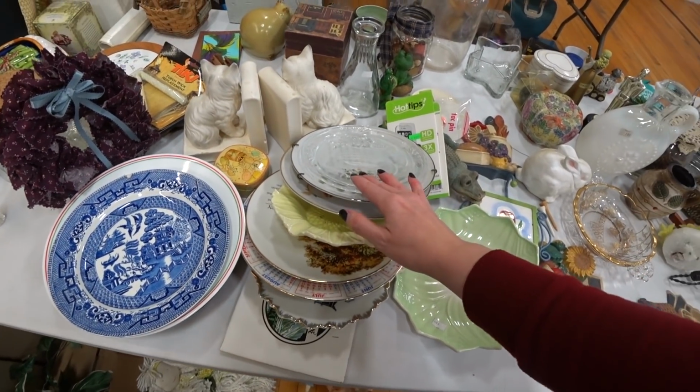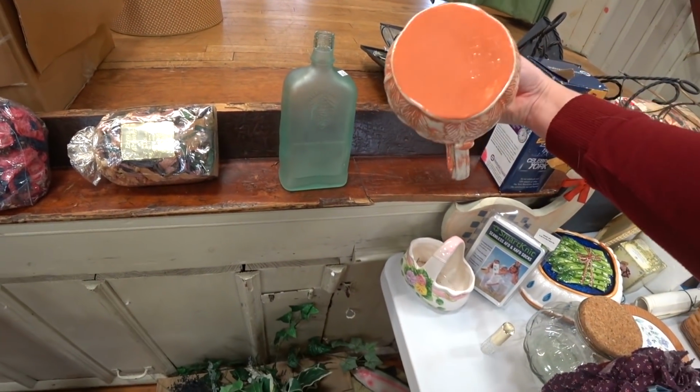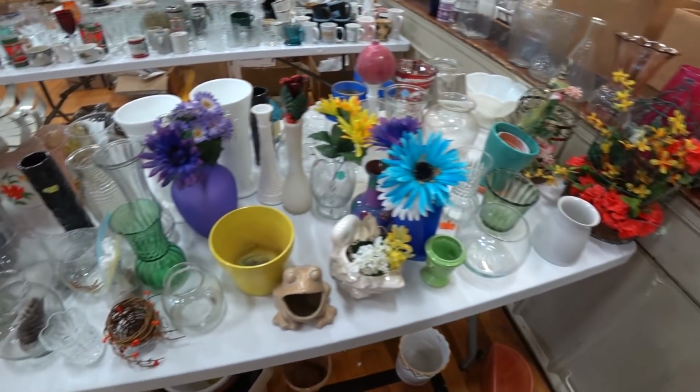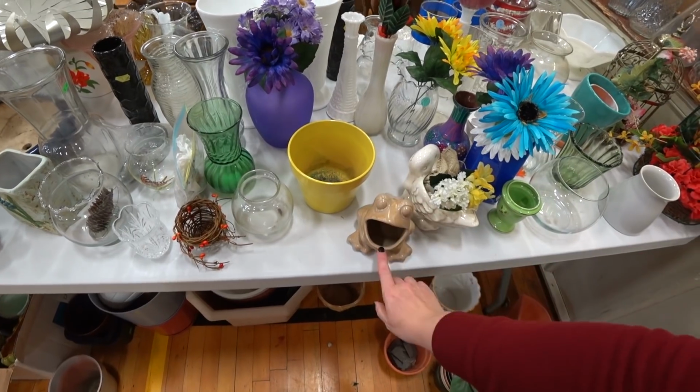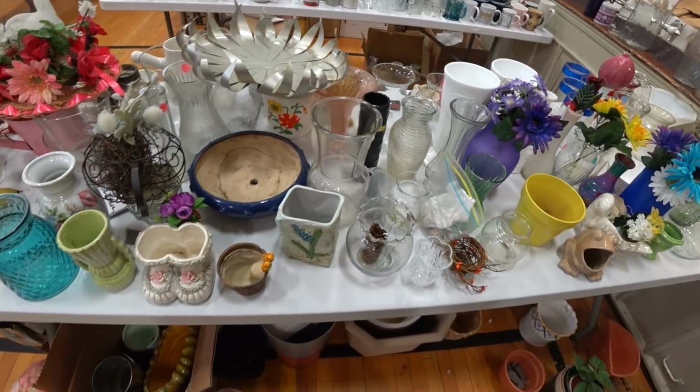Decorative plate. It's pretty. My mom has one of these. You put like your scouring pad in there when you're doing dishes.